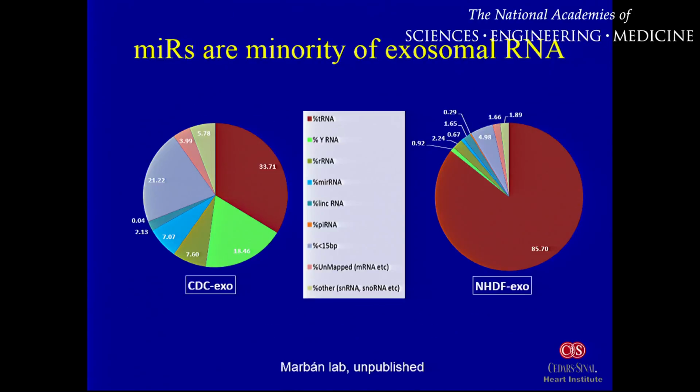It turns out that microRNAs, being this part of the pie, are only about 7% of the small RNAs within exosomes, and you can see there's a bewildering array of other things, including yRNAs and piRNAs. Interestingly, the NHDF exosomes contain a lot more of the tRNAs than the bioactive CDC exosomes do. So we're busy figuring out what a lot of these other non-coding RNAs do, and we have evidence for bioactivity of the yRNA fraction, for example.